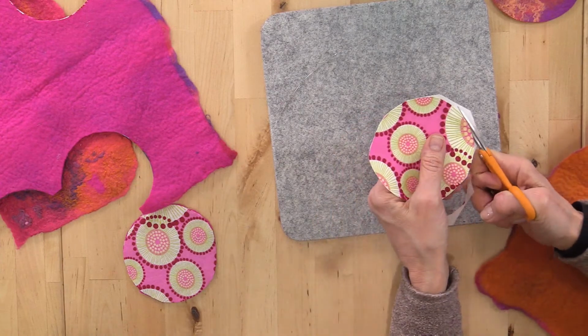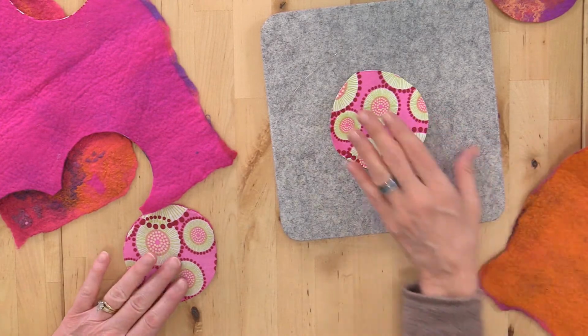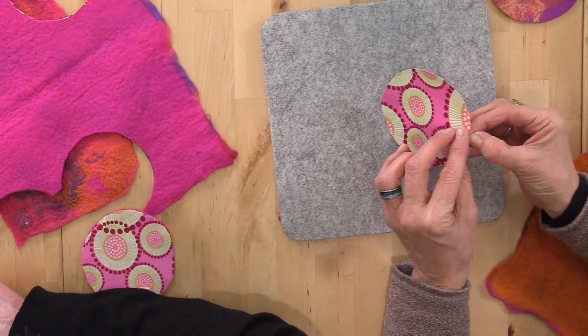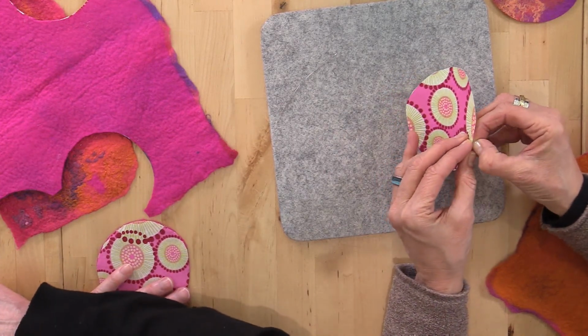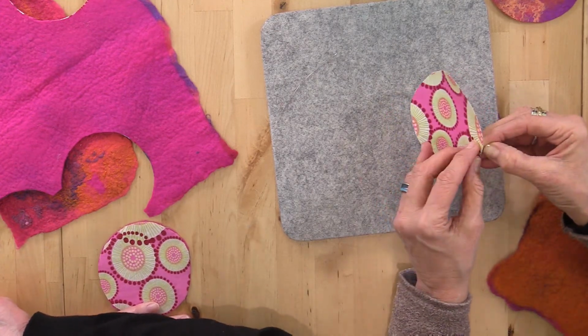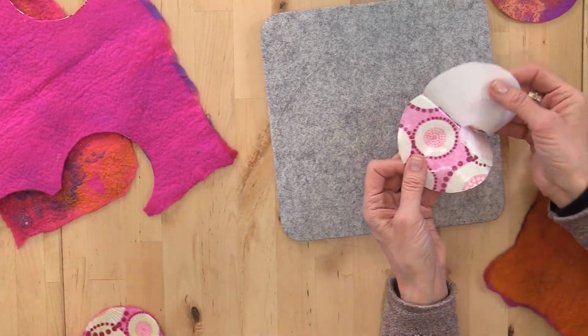Now we're going to have to figure out what to do with our round circles. That's going to be the project. Okay, so once you have that, we're going to peel off our paper. John, you're going to have to make another one for your husband. Okay, so he has one. I can do it. Okay, here we go.